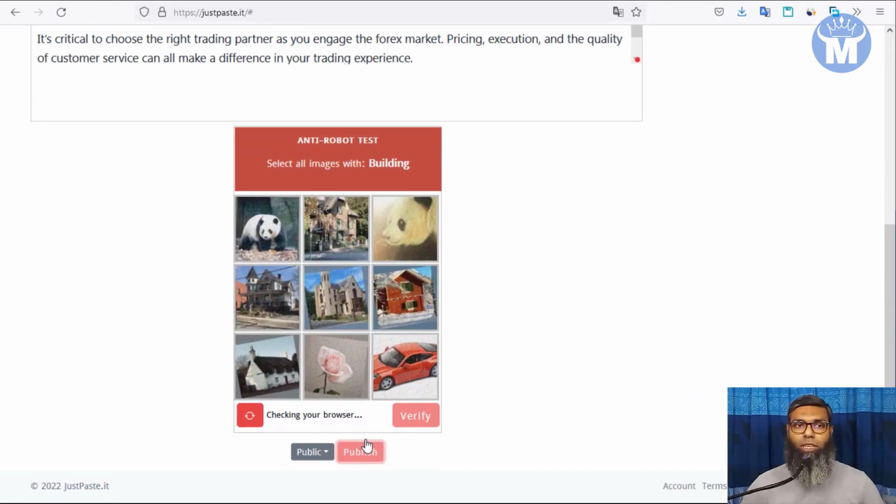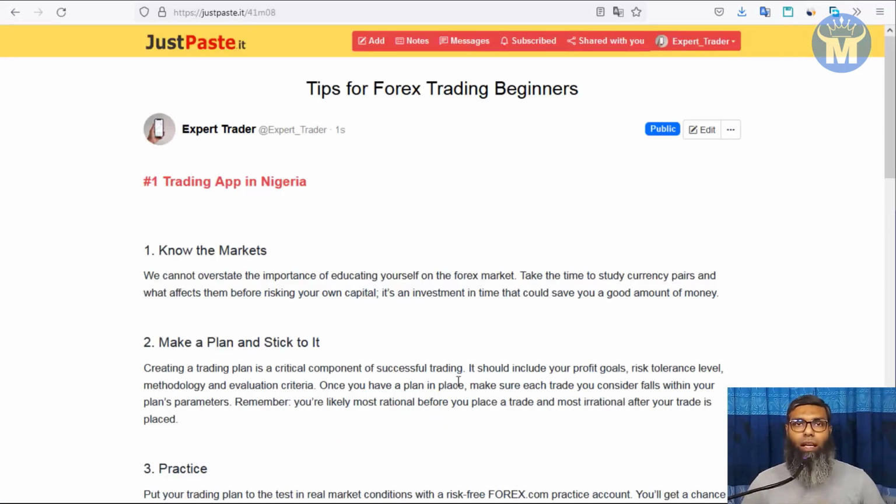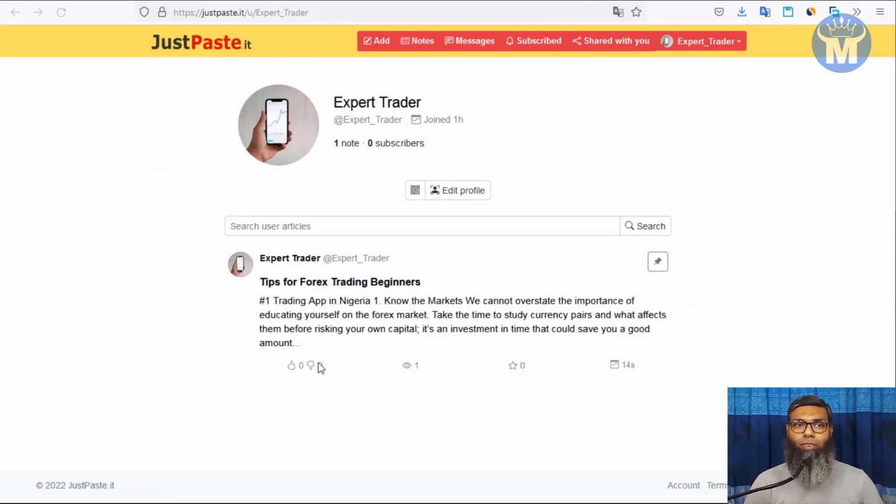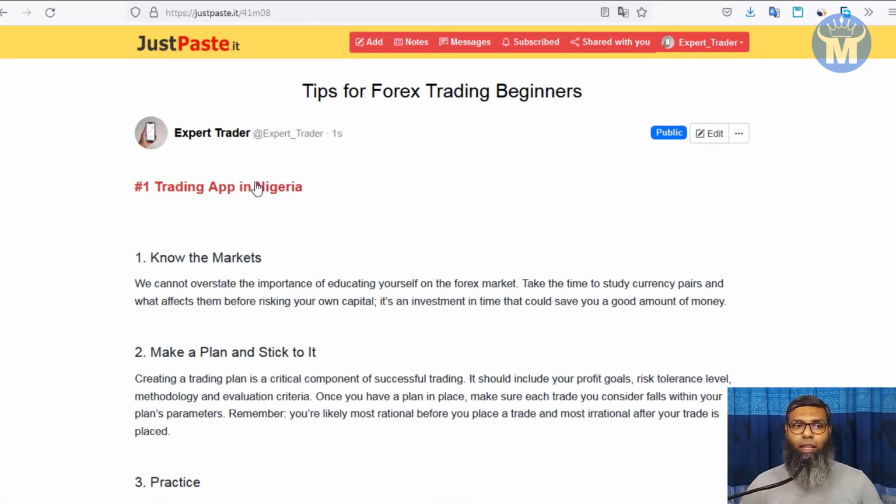So it's publishing. After filling in the captcha, you can see the article is already published for me, and I have the link. This is the published article. If I go over to my profile page and refresh it, you can see the article is there right away. You can see that the link is there.